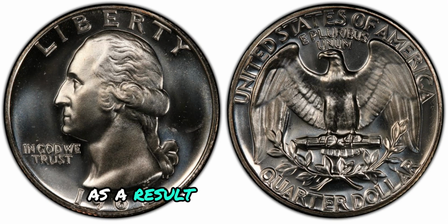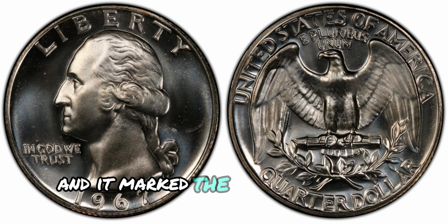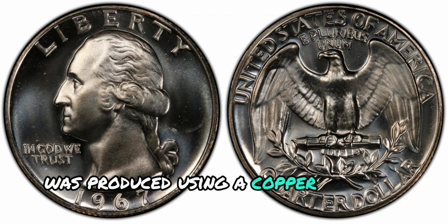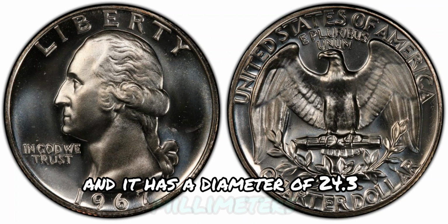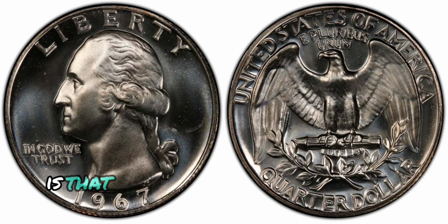As a result, beginning in 1965, quarters were no longer made from silver, but instead from a copper-nickel-clad composition. This was a major change, and it marked the end of an era in American coinage. The 1967 quarter, like all quarters minted after 1965, was produced using a copper core and a nickel coating. Its weight is 5.67 grams, and it has a diameter of 24.3 millimeters. But what really sets the 1967 quarter apart is that it was minted during a period of coinage experimentation.